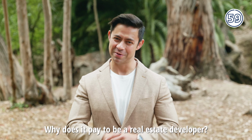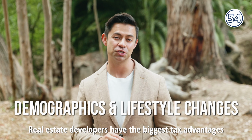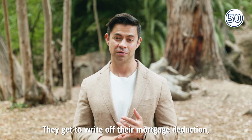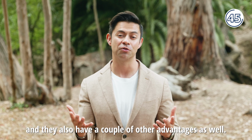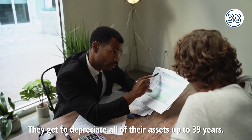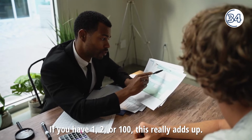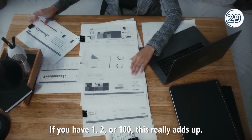Why does it pay to be a real estate developer? Real estate developers have the biggest tax advantages of all the investment pools. They get to write off their mortgage deduction, their property taxes, their expenses, and they also have a couple of other advantages as well. Depreciation being the biggest and the best for them. They get to depreciate all of their assets up to 39 years. If you have 1, 2, or 100, this really adds up.